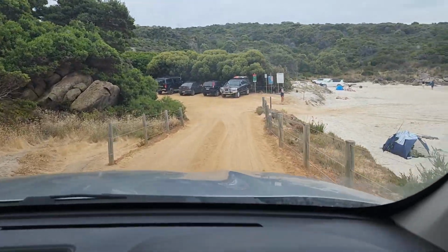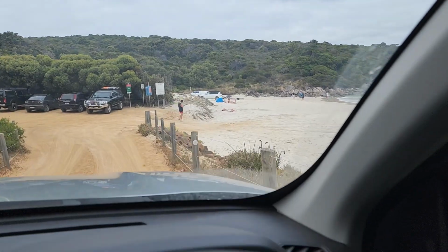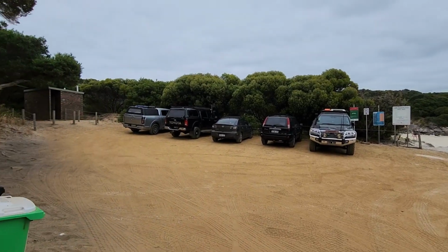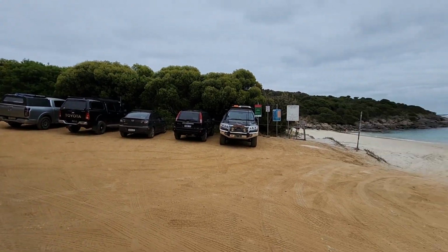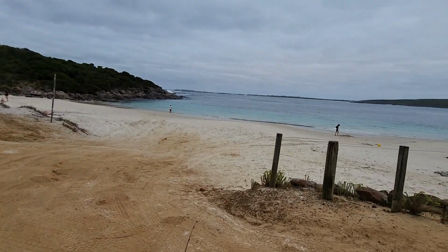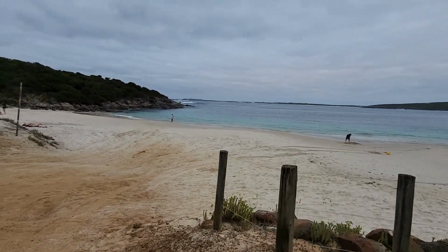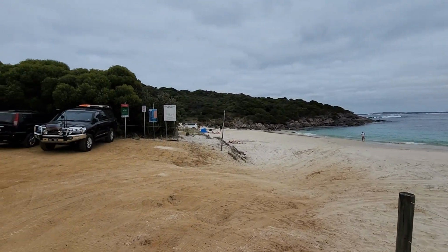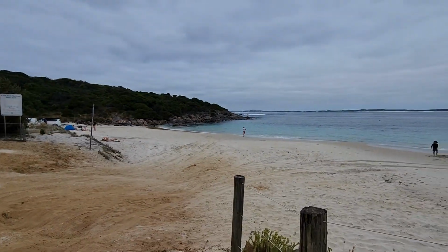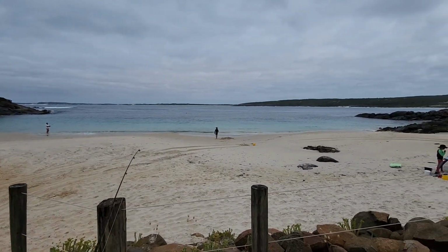So this is Little Boat Harbour Bay. There's a little car park up here and some people seem to drive down the beach here too and launch their boat. It's fairly calm in this part of the bay, which is nice. You see a couple of cars up there, their boat trailer is on. Basically they can just reverse in there and launch their boat out there, which is cool.